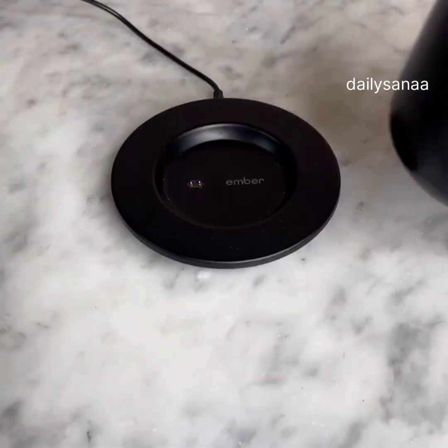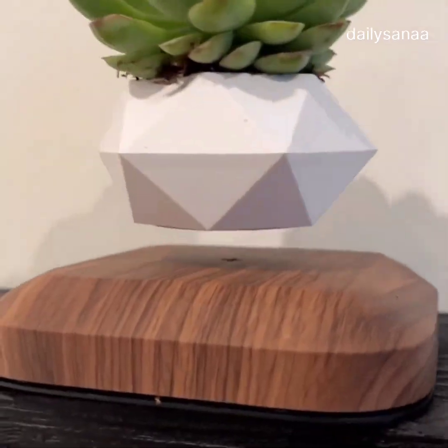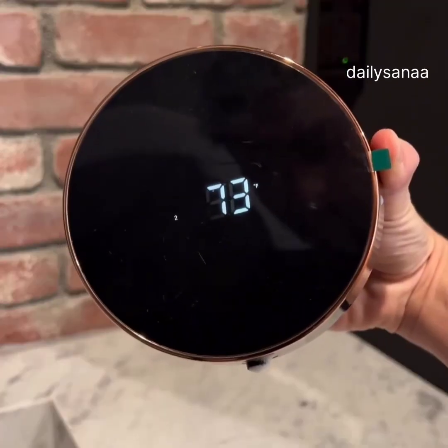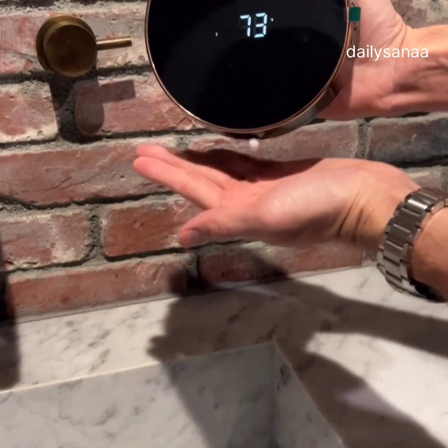This is a temperature controlled mug, which has an app that lets you set the exact temperature that you want. This is a levitating plant that looks awesome, but I still haven't figured out how I'm gonna water it. This is a motion soap dispenser that attaches to your wall. It has an LED display that shows the temperature, and it dispenses foam soap, which we can all agree is the best type of soap.